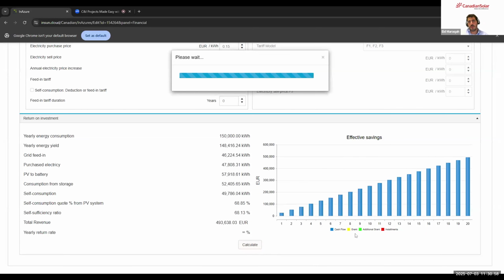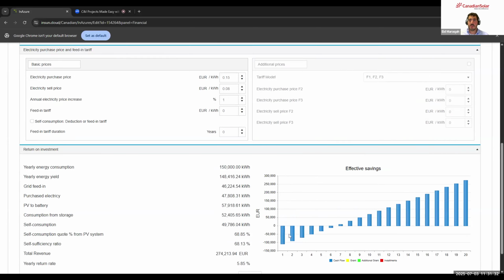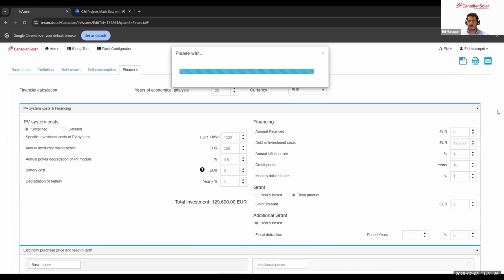Okay, so I'll click on calculate. I don't know how my analysis will look. Okay, so I basically have a payback period of around 6 point something years, and a yearly rate of return of 5.85%. Of course, you can still play around and try to optimize the design with the number of PV panels that you have. Maybe you can do something regarding the load consumption of your customer before you even start the design of the plant. So yeah, that was the first part of the tool.